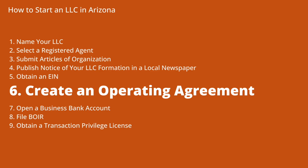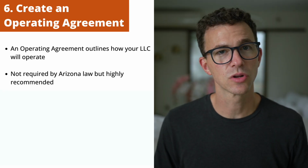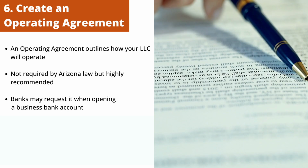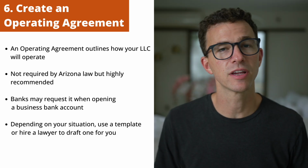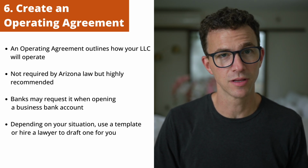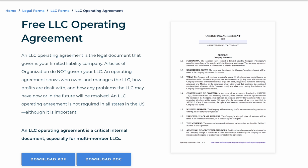Step 6, create an operating agreement. This document will state how your LLC will be managed. Arizona law doesn't require you to have one, but I recommend creating one even if you're the only member of your LLC. Banks may also ask for a copy of your operating agreement when you go to open a business bank account. If you have a complicated situation with many business partners or investors, you may want to work with a lawyer to draft the operating agreement. But in many cases, especially if it's just you, you can use one of Northwest Registered Agent's free operating agreement templates from this page that you'll find down below.